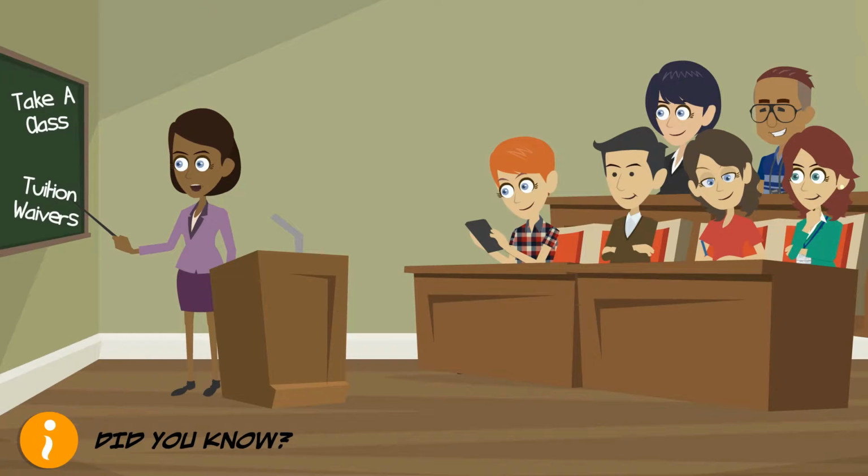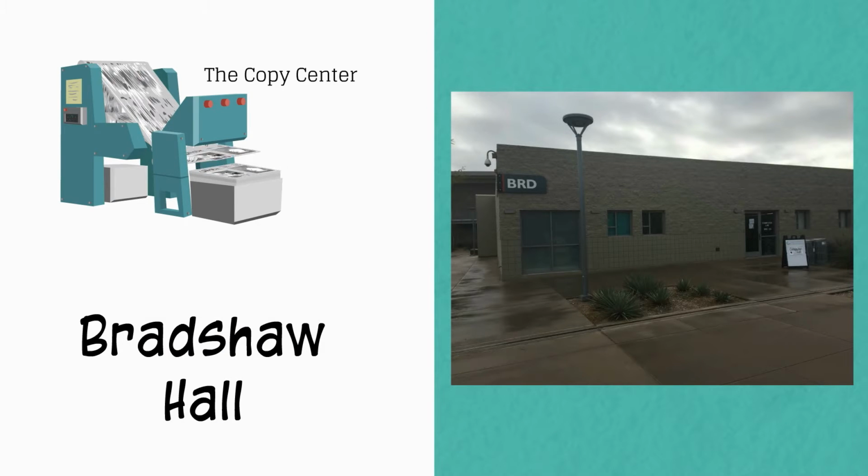As an employee, you can sign up for and take classes after hours by requesting a tuition waiver. Just think, you could be learning to play piano, dance, or learn a new language. Let's walk east to Bradshaw Hall, the other original building here on campus. It houses the Rico Copy Center and mailboxes.